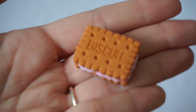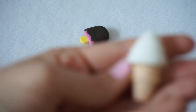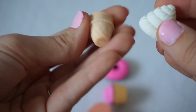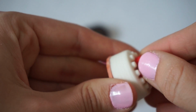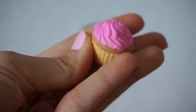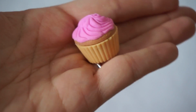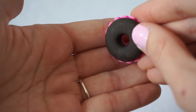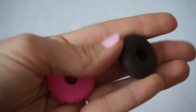Here we have this biscuit with what looks like a pink filling on the inside. Next we have an ice cream cone. Again, I love the details of this. Here's a strawberry cake. Take it off the plate. Here's a pink icing vanilla cupcake. It looks to be almost like a donut. And here we have an actual donut, which looks to be like a chocolate base with pink frosting. Or if not, you can just have a chocolate donut.